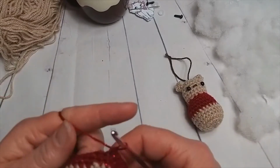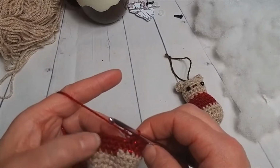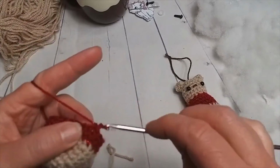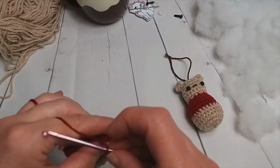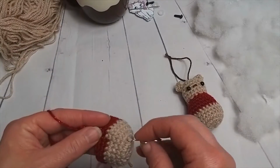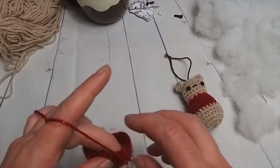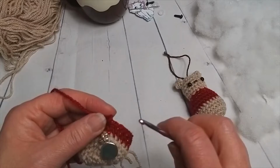Right, we're round. No, we're not. Nearly. Look, there, you can just see where there's a slight dip, so I know where I'm round then. There we go, that will do. I'm going to move the stitch marker up because amigurumi works on a spiral system, so it has to be moved, otherwise it will affect where your stop and start point is.